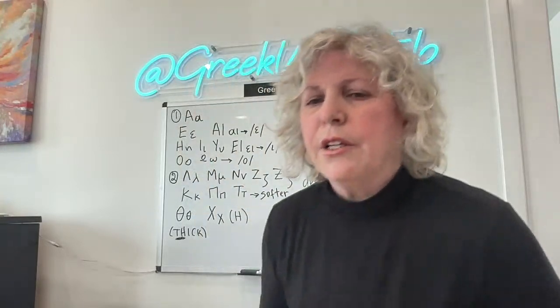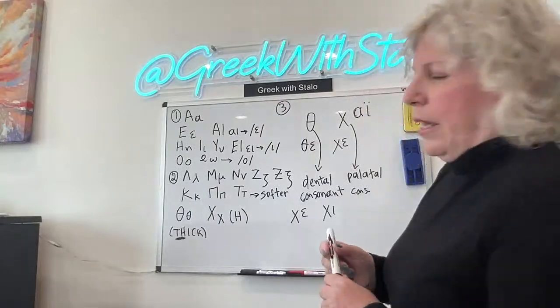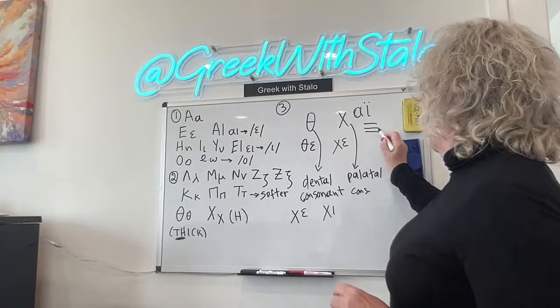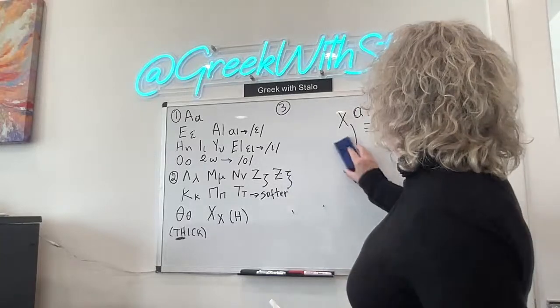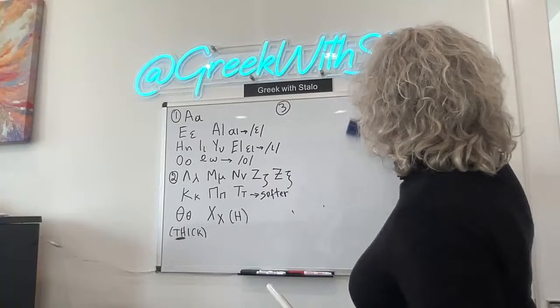Let's see. Why is the xi not written like that? I always saw it with only three lines. Ah, you're talking about the xi. Okay. You're talking about the three lines. I'm going to erase these things because you can see them on the replay. It's nothing that needs to stay here.